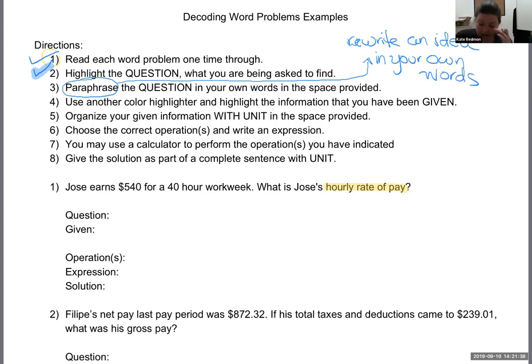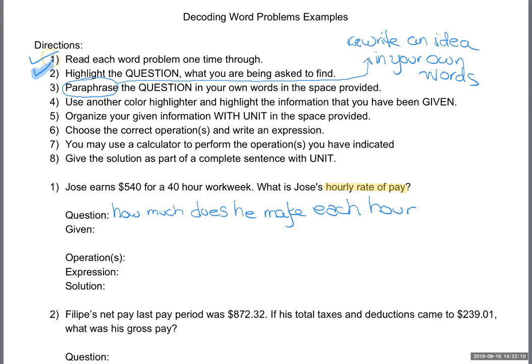So I liked Maricela's paraphrase of what is Jose's hourly rate of pay. She said they're asking me, how much does he make each hour? Okay, so today I'm going to ask you to slow down, even if you're a word problem ninja, and take the time to paraphrase the question in your own words. Now here's the thing about a paraphrase. It's in your own words.